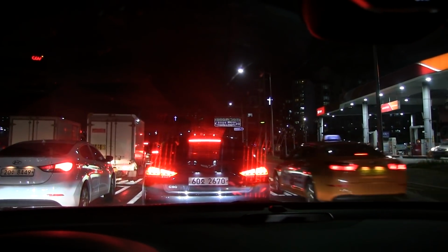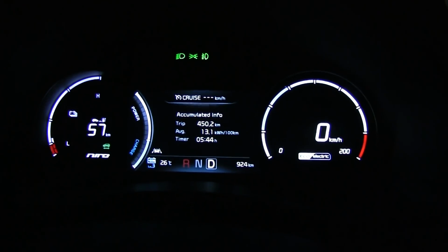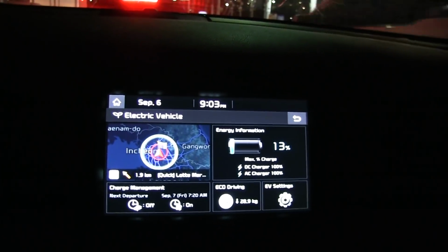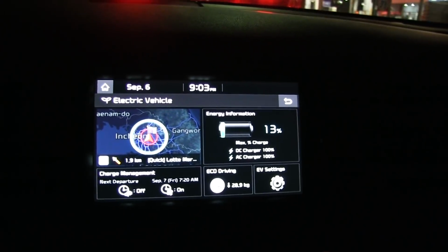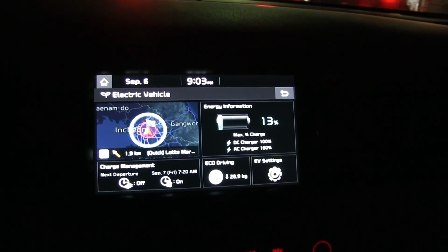We are now back in the city. We have done 450 kilometers. Not too bad. Kona still says we have 57 kilometers to go and 13%. So I know from Kona experience that I can pull about 8 more percent. Yeah, going down to 5% is safe. Even 3% is still okay, but let's see. Let's aim for 5%.